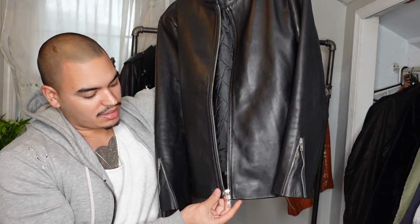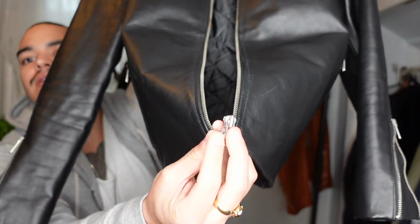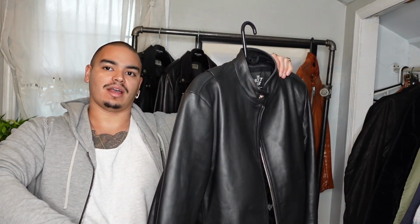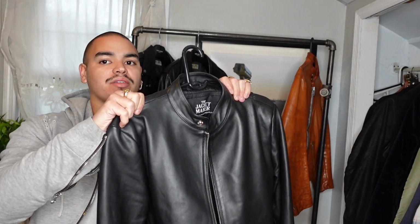So I did a two-way zip, you guys can see right here. So if, let's say you have your biker jacket on and it's zipped up and you want to sit down, you could just, kind of like this Balmain hoodie, zip it up at the bottom so it's comfier when you sit down if you have it on.